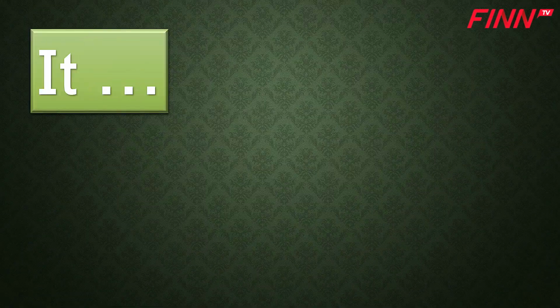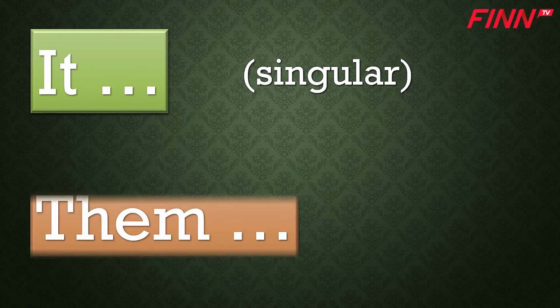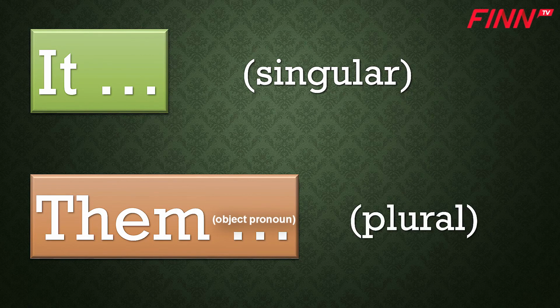Now, remember, one thing's important, that it is for the singular. Now, if something is plural, we're going to use them. Them is for people and things. Let's take a look at this further. Now, how about this guy? This guy here, he's looking at some shoes. And he says, oh, I like.